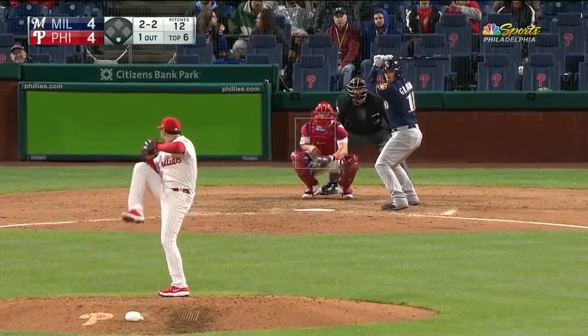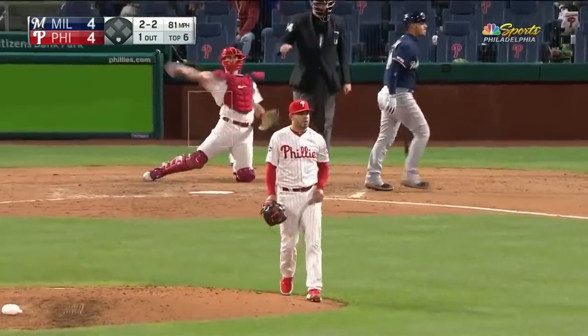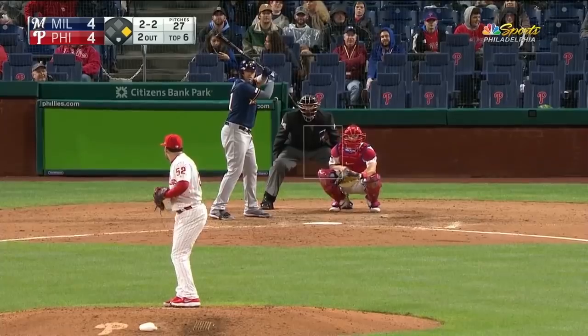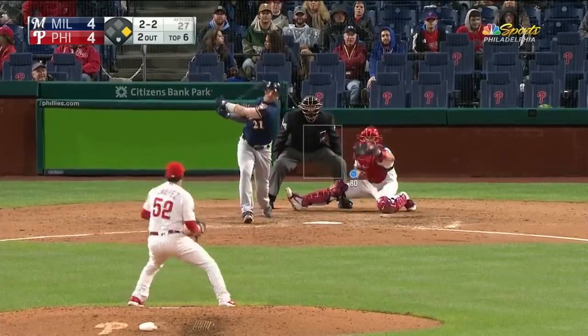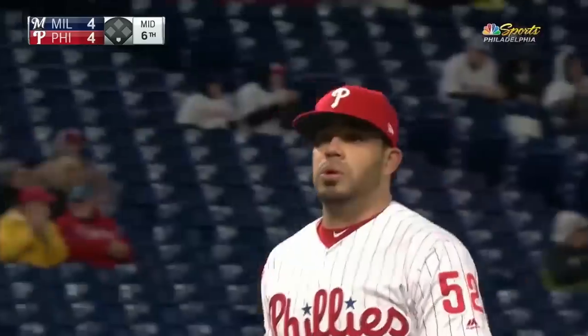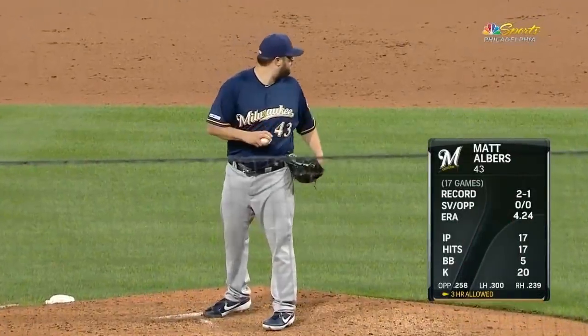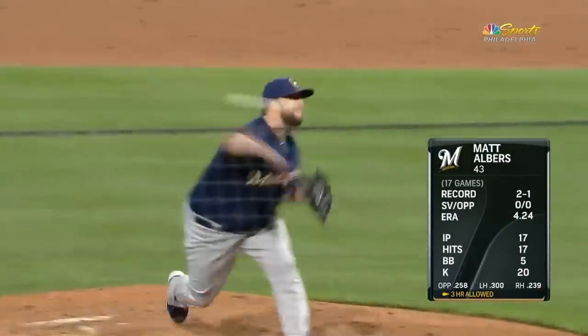3 strikeouts for the 2nd time tonight. 2 balls, 2 strikes. Swing and a miss. Good changeup. 3 up, 3 down for Alvarez. Swing and a miss. He got him. An inning and a third scoreless for Alvarez. And 4 strikeouts. Matt Albers will take over out on the mound.